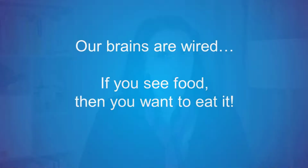If you're like me and you have kids living with you and you have to have some of these foods around, then the next best thing to do is to remove them from your line of sight. Put the food into a non-see-through container and stick it at the back of a cupboard or at the back of the fridge, because we're wired so that if we see food, then we want to eat it. So to help you to overcome that natural instinct, just put it out of plain sight.